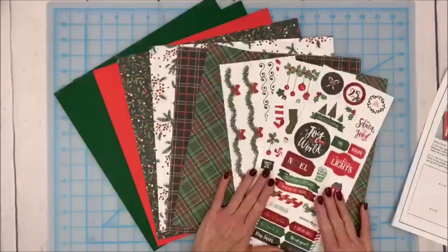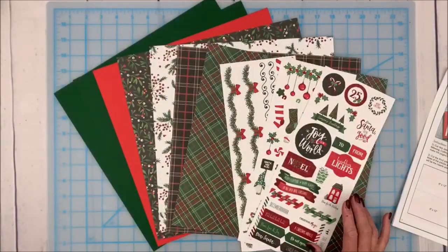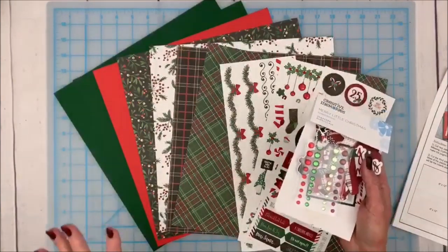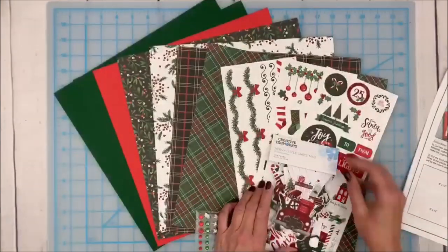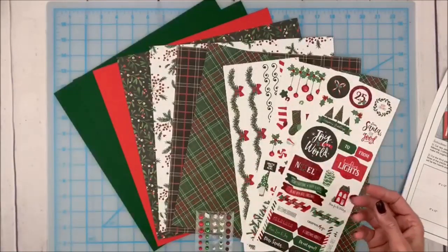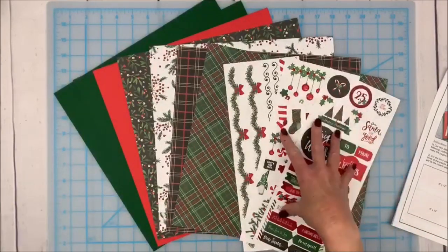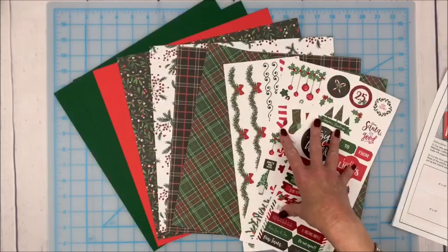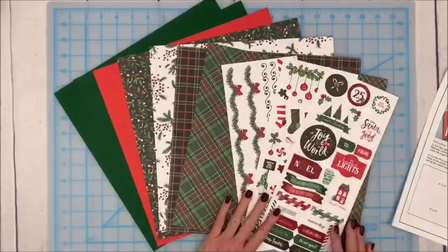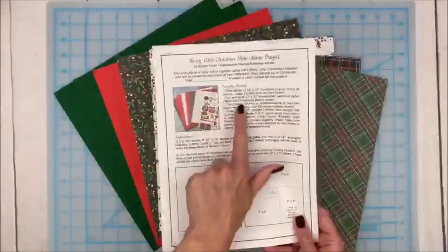Now the reason I made this with the stickers, of course we know that there's a couple of other options for the Merry Little Christmas, but I didn't want to put that in the guide and show it to you on my sample album because that, of course, is not available right now. So we're sticking with the stickers, good old stickers. You can't go wrong with them, and there's some real benefits to using the stickers that I will show you later, okay? So again, the supplies are all listed on here.